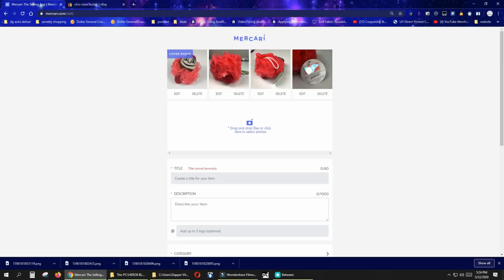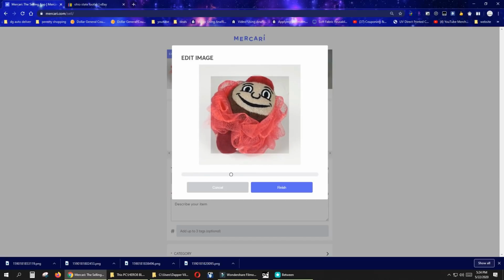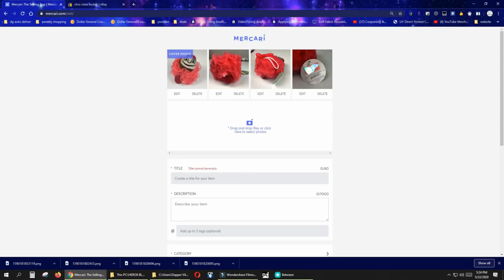And there we go. Now you can edit these when you get in here and crop by zooming in and stuff like that. If you want one picture in front of another. Oh, that's right. Sorry, you can't do that on a computer. You can do that on the phone, which I will show you.